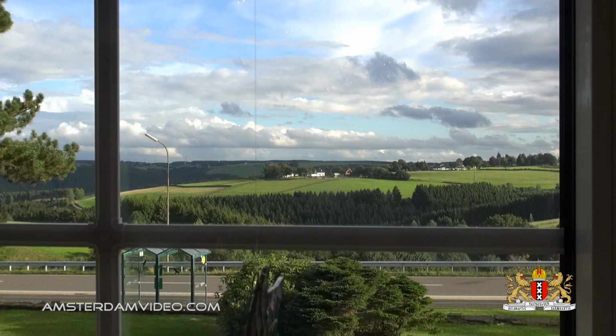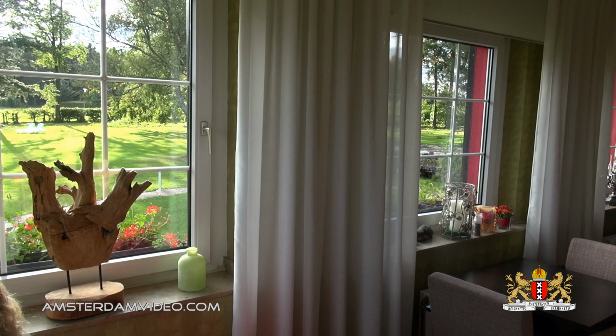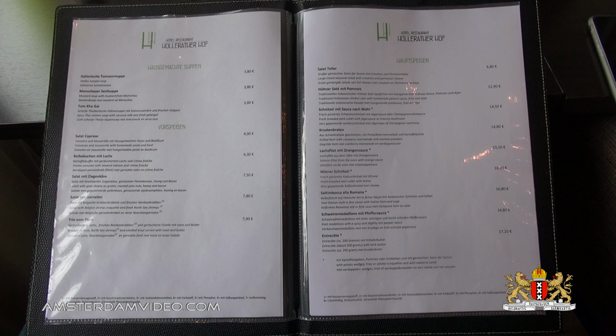And we are the first to arrive. So we are going to have some nice dinner here. And the view is pretty neat, yeah. Also a nice restaurant. And amazingly enough, Dutch ownership, or fluently Dutch anyway. Making a choice from the menu.